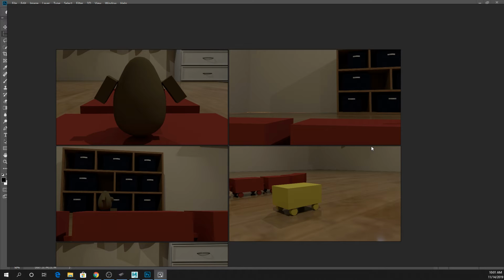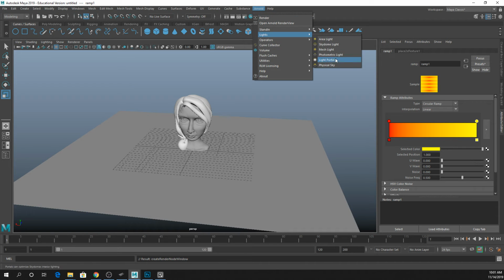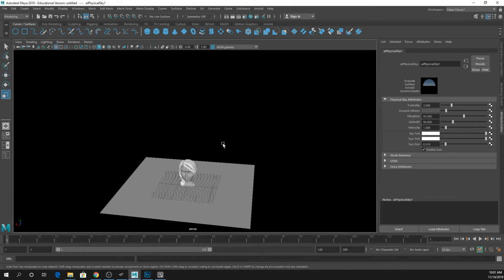Arnold. Okay. There's this really cool light that I know of in Redshift that can easily simulate sunlight really well. It's called physical sun and sky, but I don't know if there's an alternative like that in Arnold. It's also called physical sky. Oh, really? I didn't know. That is actually a fair point. It usually renders faster than an area light. But if you're in Arnold, it's just physical sky.